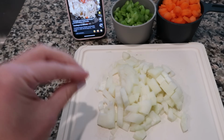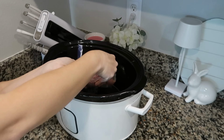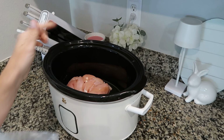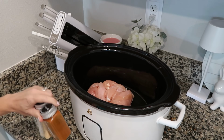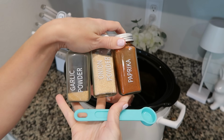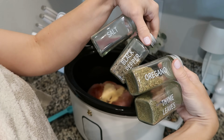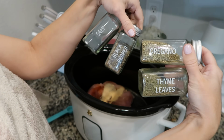It is a creamy chicken and noodle dish that goes in the crock pot. My chicken's almost still completely frozen, but 1 pound of chicken. He says throw your pound of chicken in the crock pot with all the spices he has listed below. Well, so far, garlic, onion powder, and paprika. 1 teaspoon of each. And then a half a spoon of each one of these: salt, pepper, oregano, and thyme.